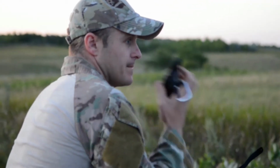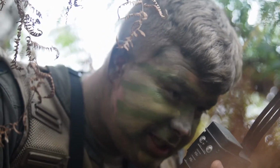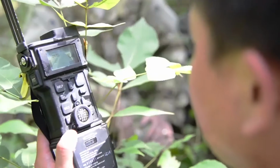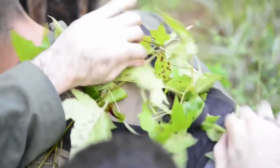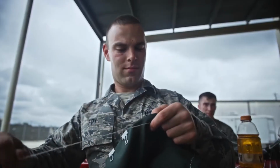Some of the main tactics that we teach our aircrew members in the event that they have an emergency is, first and foremost, get out their communication devices, so their radios or maybe even a cell phone, and try to get a hold of somebody. We teach them how to maintain their own life, how to take care of their personal protection, everything from their clothing to their shelters, how to make a fire, how to take care of their equipment.